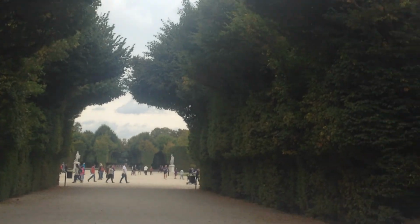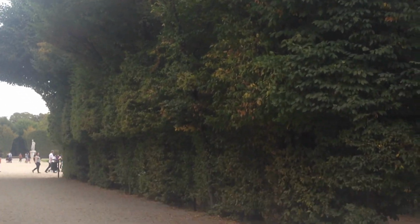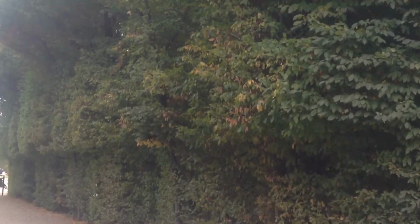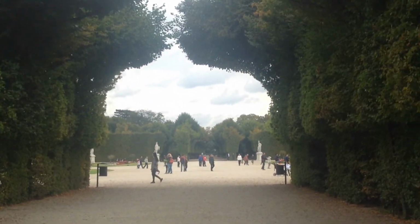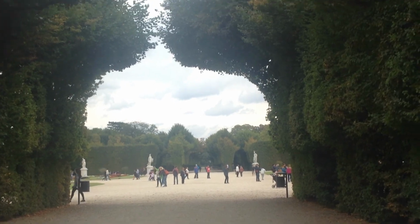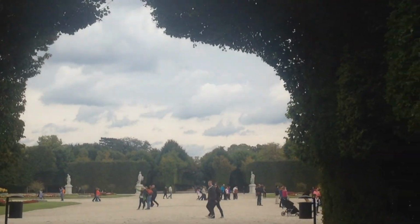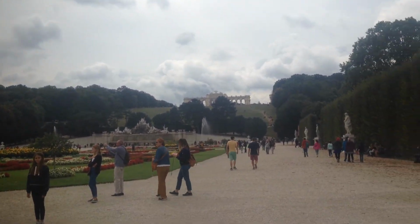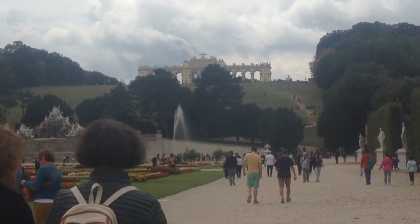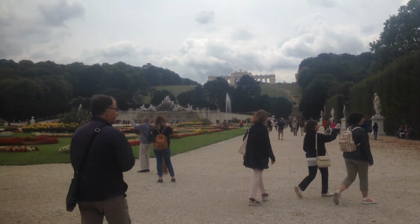Look, very beautiful. And now you are going to have a very open view on the right. It goes on a hill and goes up to the hill and we are going up. Oh, I see. No, let me come here, it's fine. You can carry it.